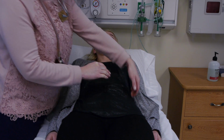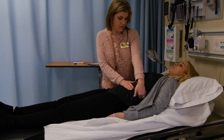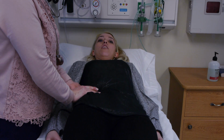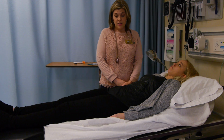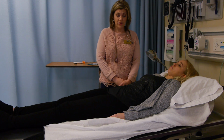This is also an A to P. This is a deeper palpation. Any tenderness here? No. Any tenderness here? No. Okay. On some particularly thin patients, you may be able to palpate kidneys, but it is not an abnormal sign not to be able to isolate those kidneys between your fingers.